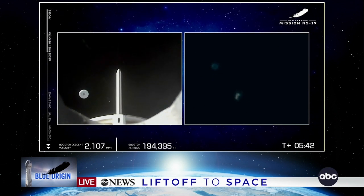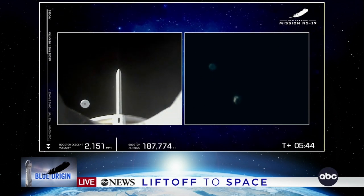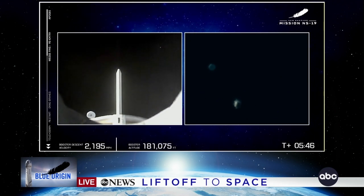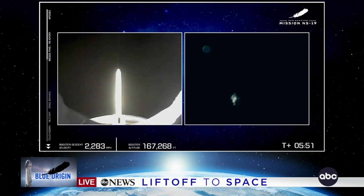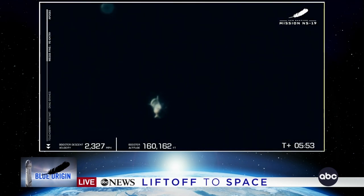They see it? Oh, there it is. Oh my goodness. That's the booster, and we're going to hear the sonic boom. We're watching him come down right now. Amazing. As you can see, the forward fins on the new Shepard booster have deployed. That booster is on its way back to Earth first, because that's coming down so fast.